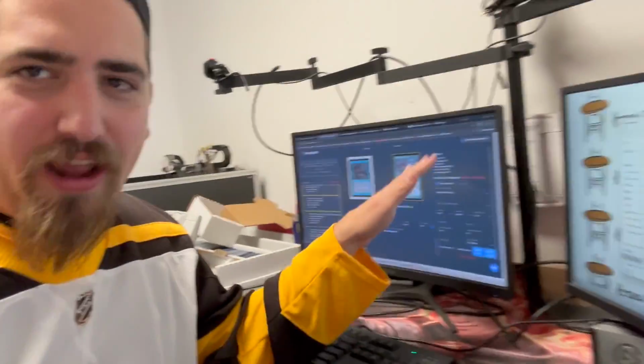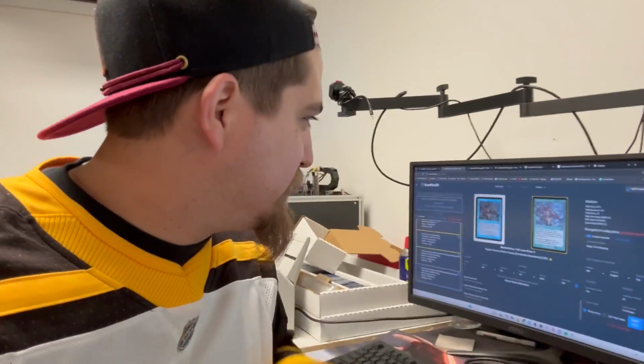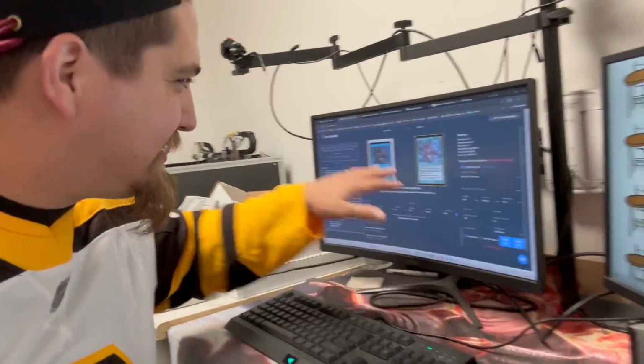Okay, so it took me about an hour and a half to get just under 1,000 cards, 972 cards, into the system and accept them and go through them. SortSwift is really, really great.